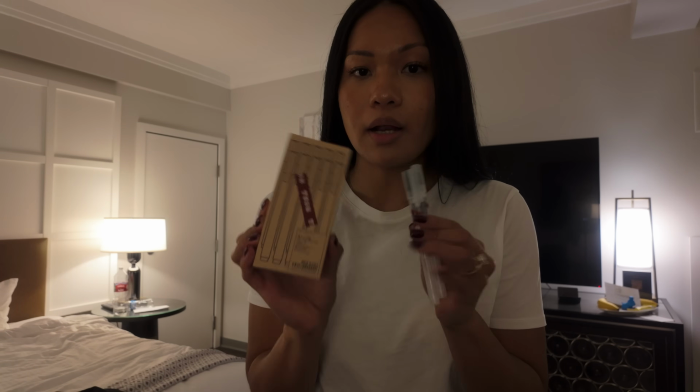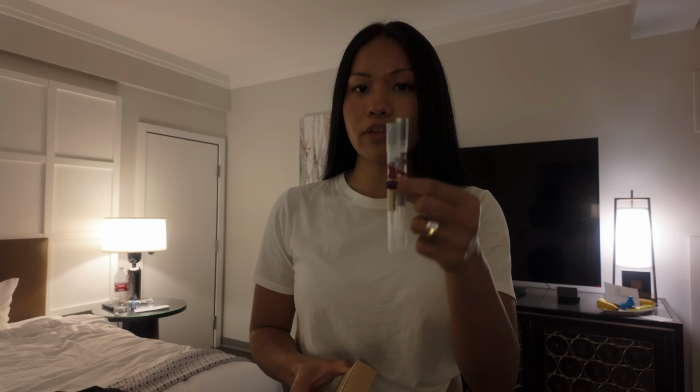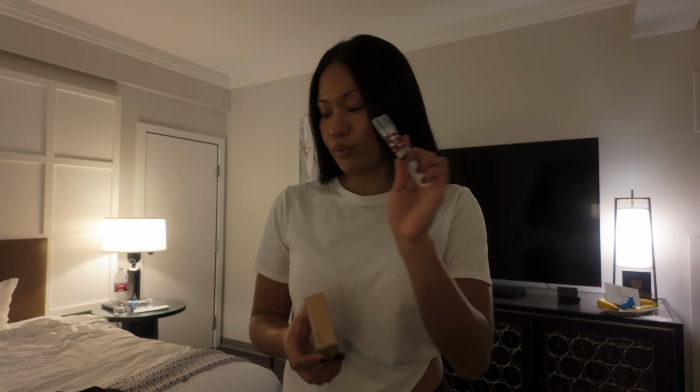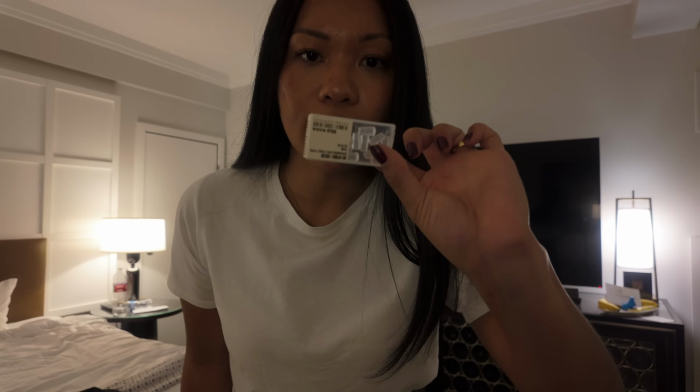Then I stocked up on my favorite pens. This is the 0.5 gel pens, and then I got the 0.38 as well because these felt really nice when I was writing with them. So I want to start using these and see if I end up just switching over to the 0.38. And I just got some little thumbtacks because we need thumbtacks.